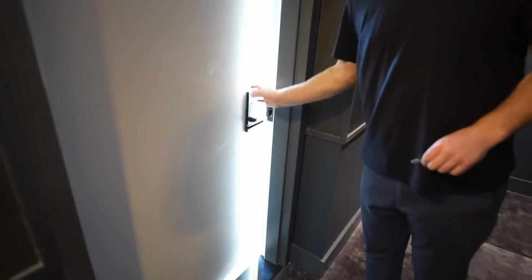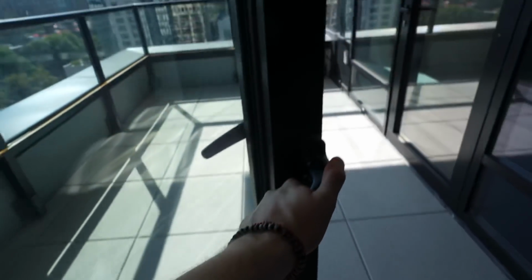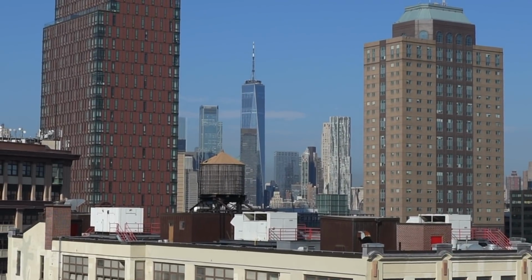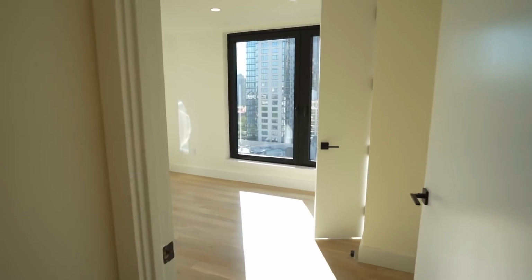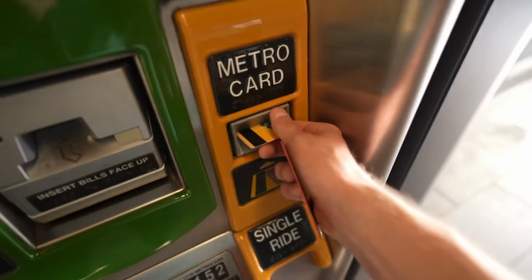So this is unit 1104. What? Look at those windows. Ooh, we got a private balcony. That is awesome. And there's a view. There's Lower Manhattan. And there you can see the Empire State and the Chrysler Building in Midtown. There's 2 full-size baths. Everywhere you look, there's sunlight. The only person who this wouldn't work out for is a vampire.